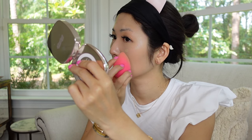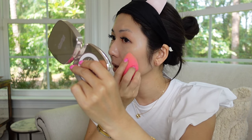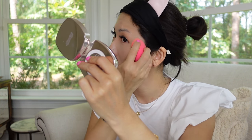And the areas that have some color issue, just gonna dab it there. And this lasted all day. While I was in New York City, it was hot and humid, rained quite a lot while we were there, and yeah, sweat a lot too, but it lasted. Even when I had to wear a mask.